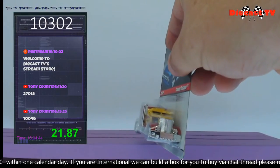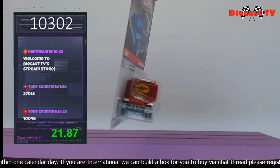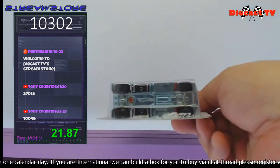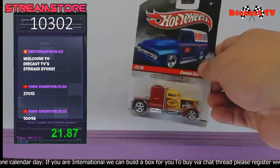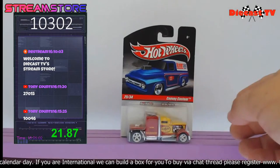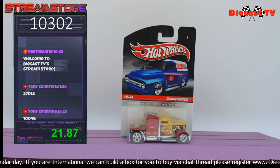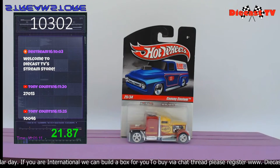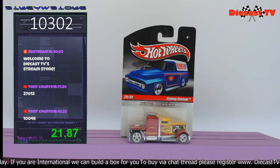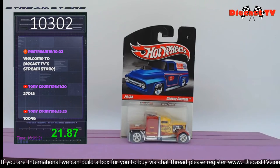Pretty nice. Coming at you. A little sinister chop top. Back end, pipes on the back. Looks pretty cool. Mud flaps are pretty nice on that. Real Riders all the way through. Top is nice. It's got a little fin on top. It's got the chop top. Pretty wicked looking. If you collect rigs or Slick Rides, or just want to get a gift for somebody, great idea. All you have to do is take the number 10302 and put it in the chat below, and it's yours. So that's 10302.